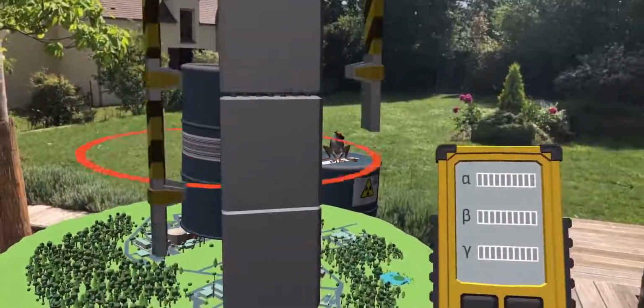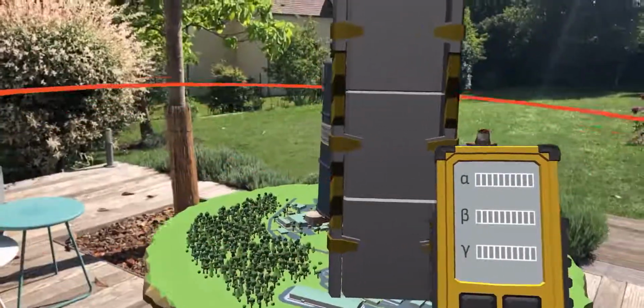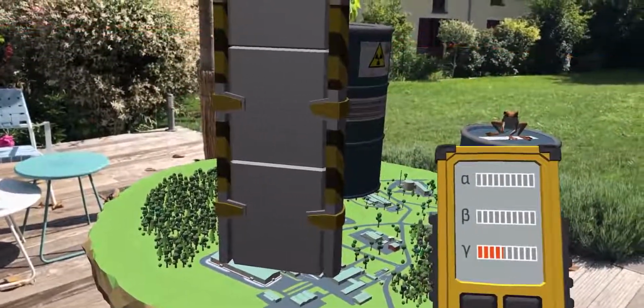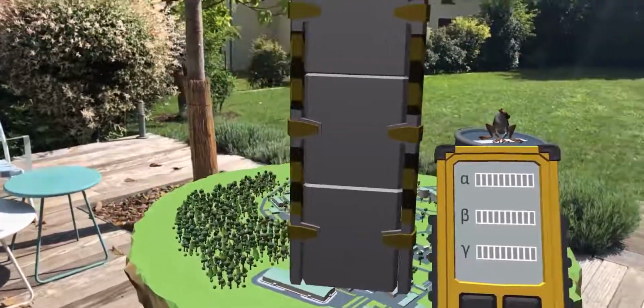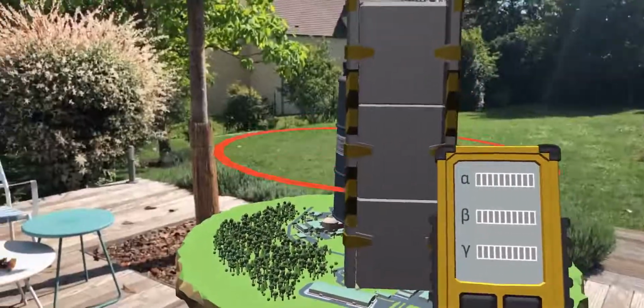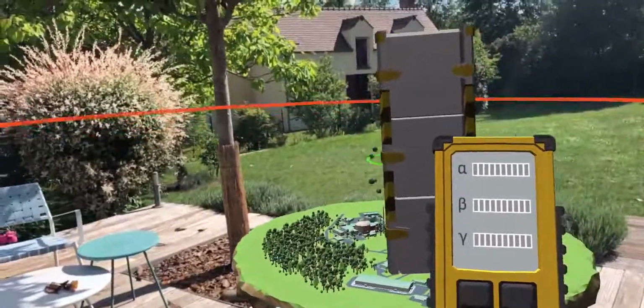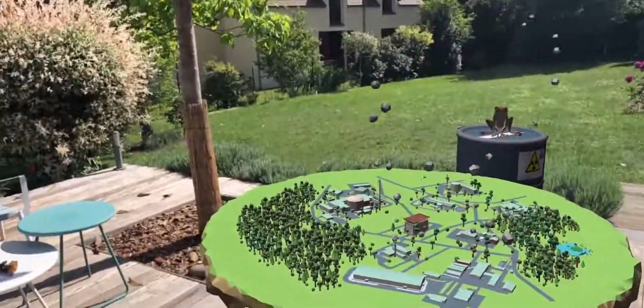Let's add a lead wall. You can see that gamma rays cannot get through a thick layer of lead. Therefore, lead is a widely used material to shield gamma radiation. Perfect. We're ready for the next part.